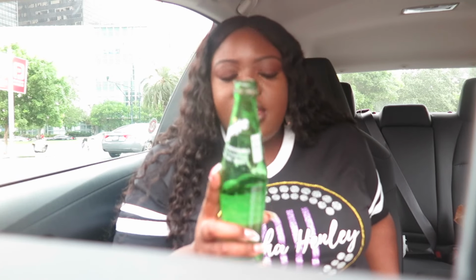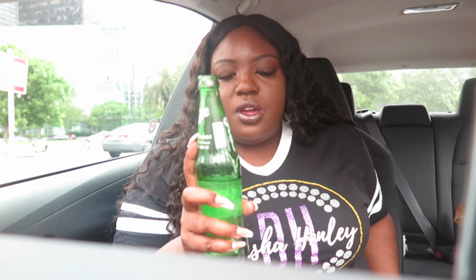Got my Sprite. I wanted to try old school Sprite. I think the difference is the regular Sprite is made with liquid sugar, and this one is made with cane sugar. So you could taste the sweetness a lot more.